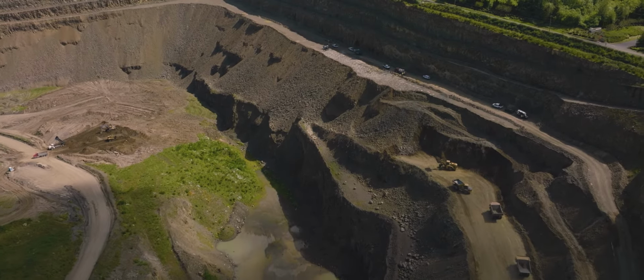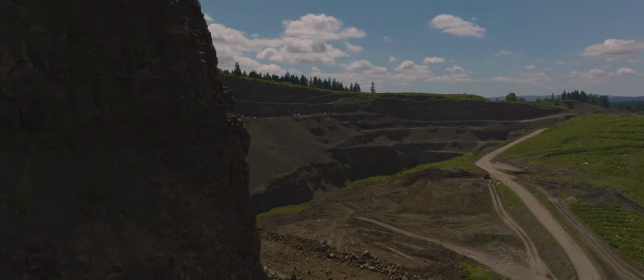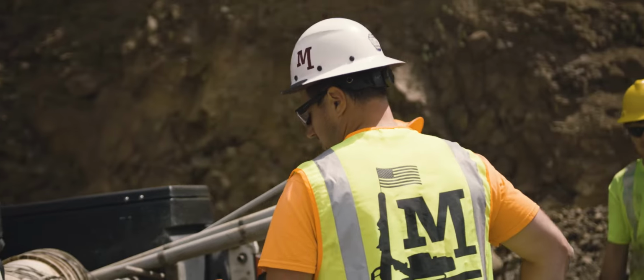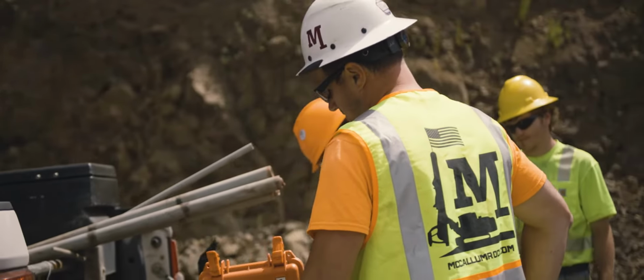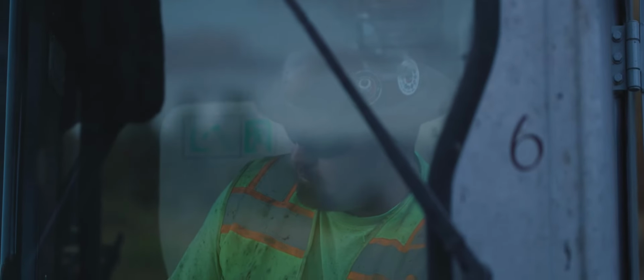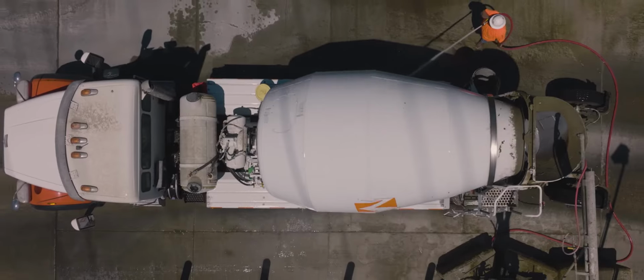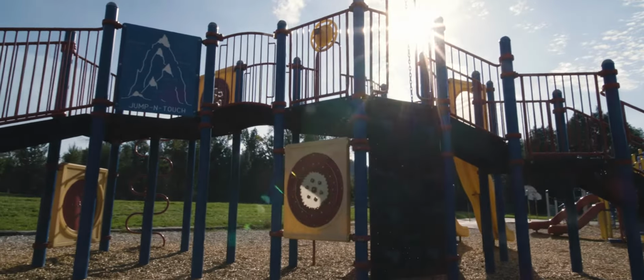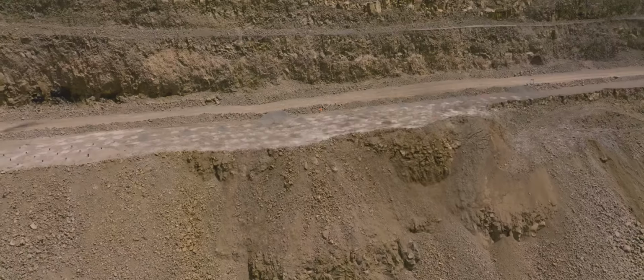Since the dawn of time, there is an element that has been one of humankind's greatest tools. From ancient days to modern society, there is something all of us use every day without often noticing it. It's part of the house you grew up in, the road you drove on today, and the playground your kids play on. Rock.